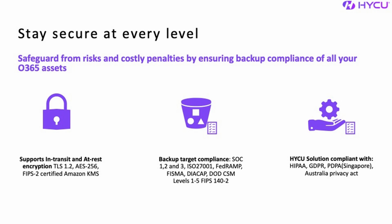Stay secure at every level, and this is quite important, right? Because your data needs to be compliant, especially at a storage level. There's a lot of people asking, does this comply with this? Does this comply with a particular law in your country? So we provide all sorts of different levels of security and encryption, right? We provide that at rest, and these are different encryption profiles that we support today. Backup target compliance, right? And also the HYCU solution complies with a lot of different laws across the globe.